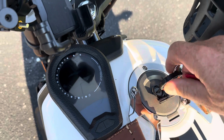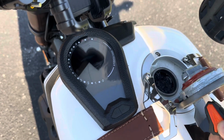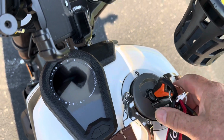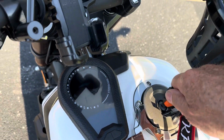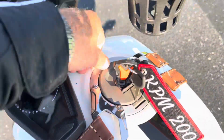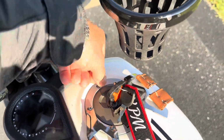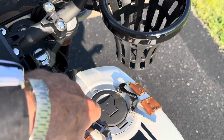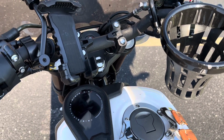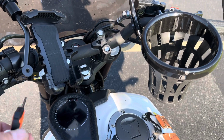It's key locked. Whoops. Wow, that's completely full. I just filled it up. But the gas, you know, you push it down to lock it. All you gotta do is push the cap down to lock it like that. Flip it down and you're set. I like that locking gas cap. It's really nice to have that on there.